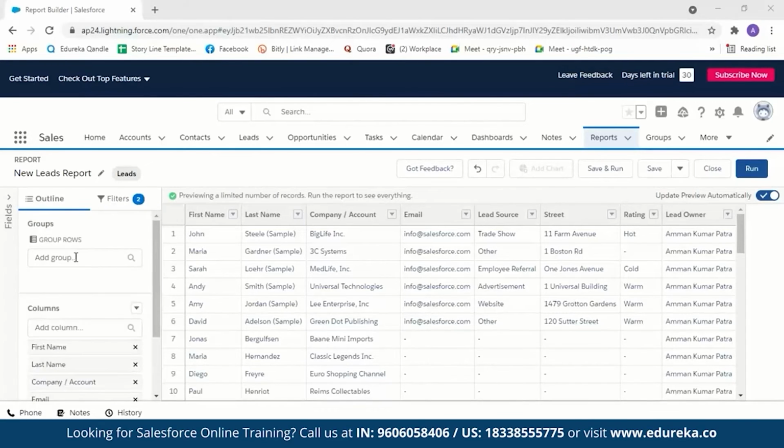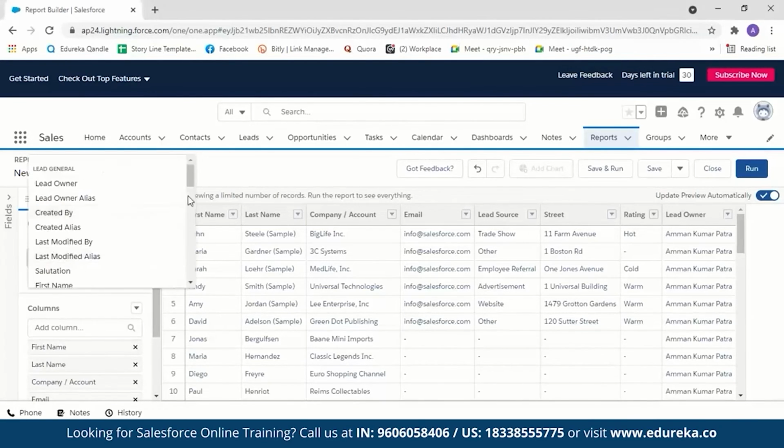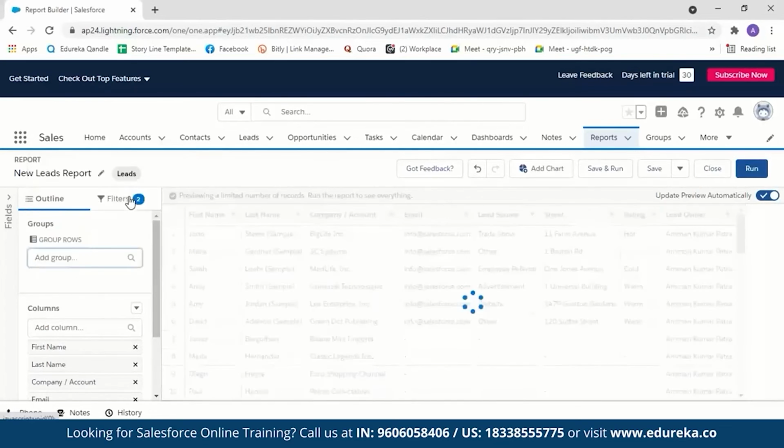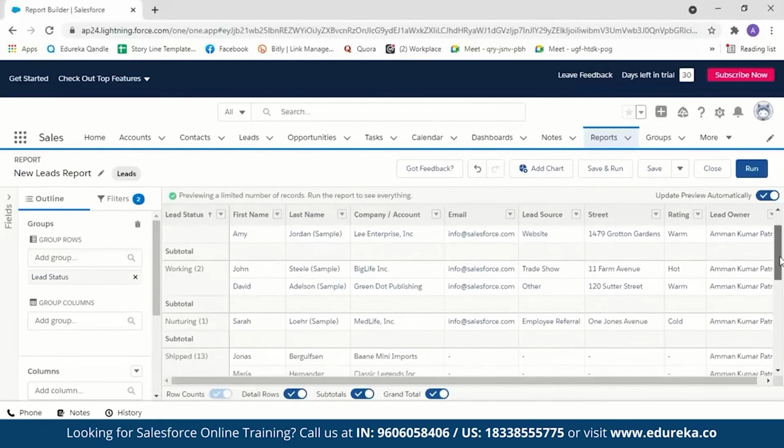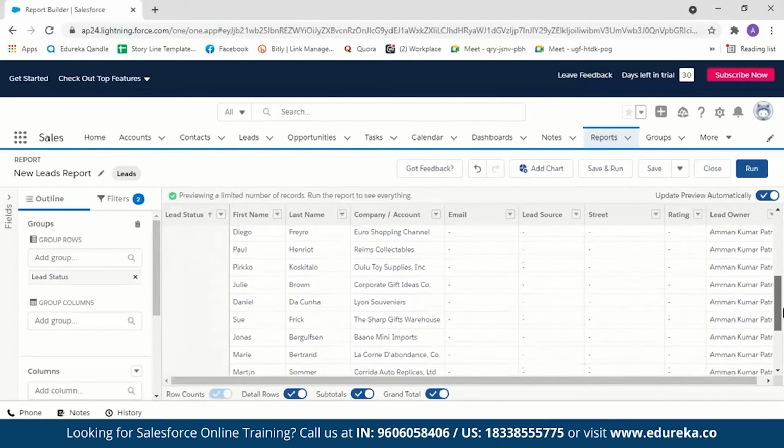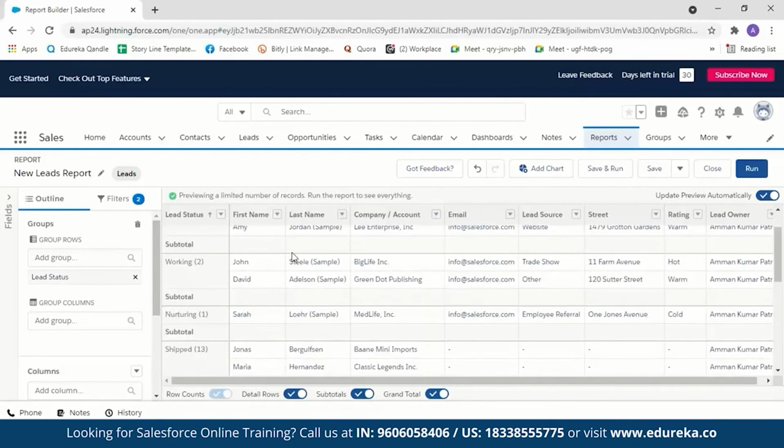Now let us group our rows based on lead status. So we'll just select lead status from here. Now you can see the records are grouped according to the lead status. We have 3 in new, 2 working, 1 nurturing, and 13 in shipped. Now this is only the preview, but in report we can see many more under shipped.